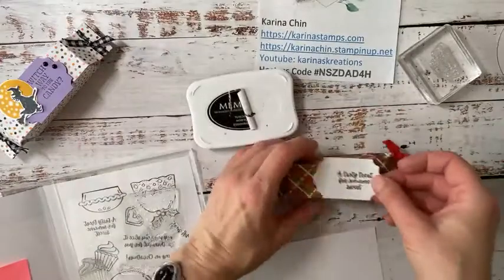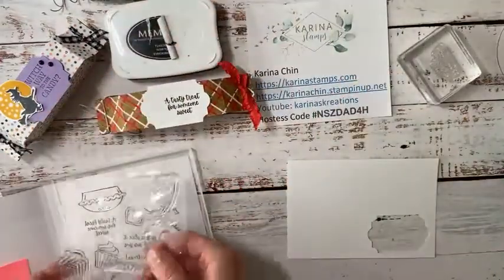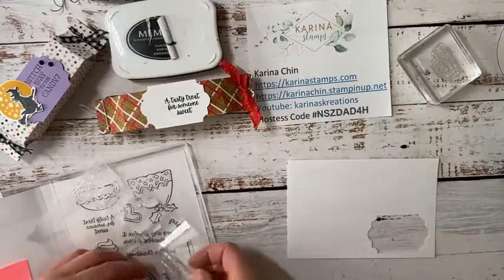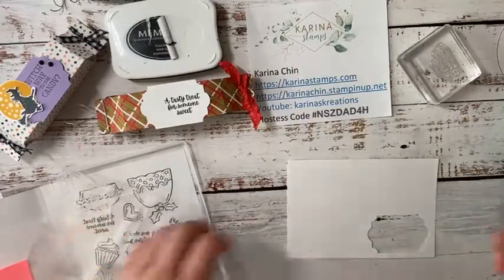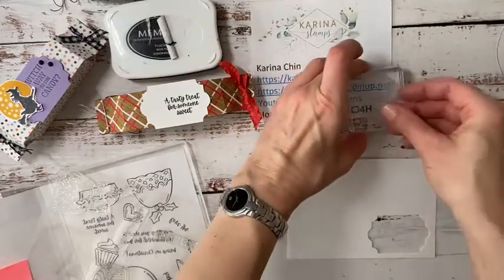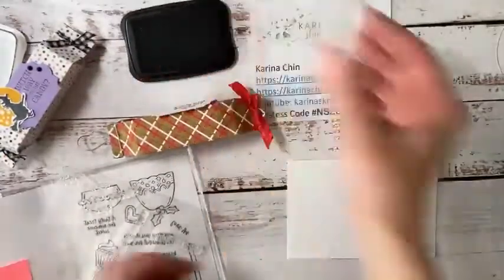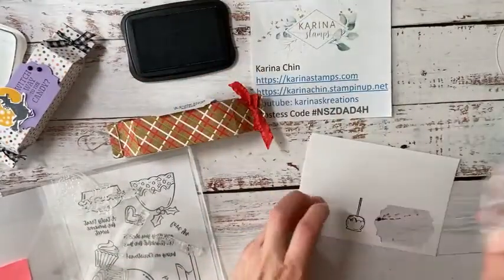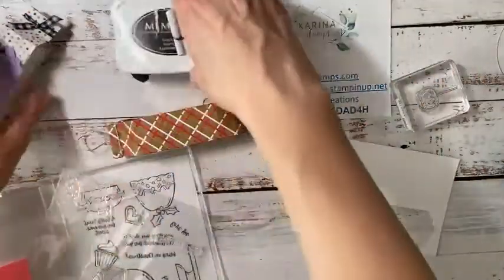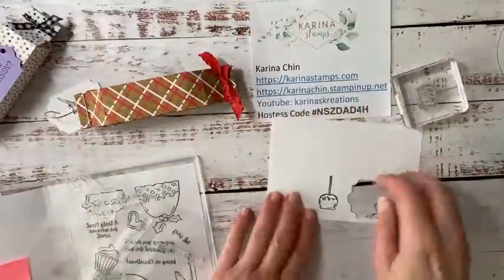Okay, so we have this, and then I thought we needed to use the caramel apple. So let's get the caramel apple. And in saying that, I don't even think I'm cleaning up, but that's okay. I won't lose this, or if I do, whoever's watching the video can call me and go, yeah, you were using that stamp set, it's on the back of the case. Okay, and let's just color this.